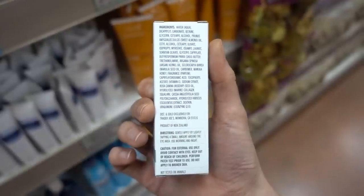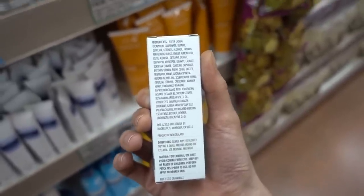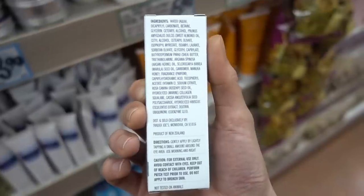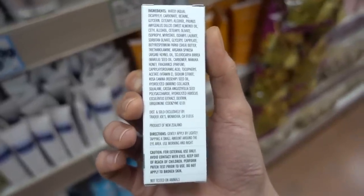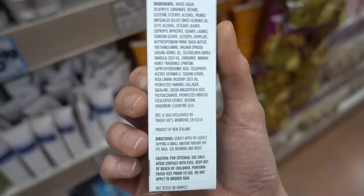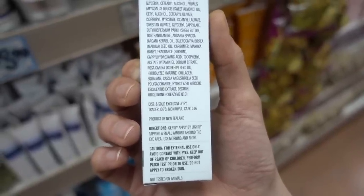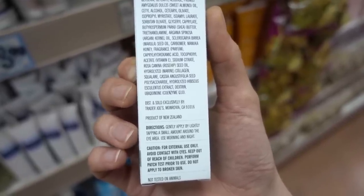I'm really disappointed, though. This has fragrance in it. Really bad around the thin skin of the eyelids. Fragrance, by the way, is co-sensitizing. So other ingredients in this, you're more likely to develop a problem with too, because they put fragrance in here, like the marula seed oil. This is obviously not going to be vegan. It has honey, but honey is a wonderful humectant and has antibacterial properties. So that's a good ingredient.